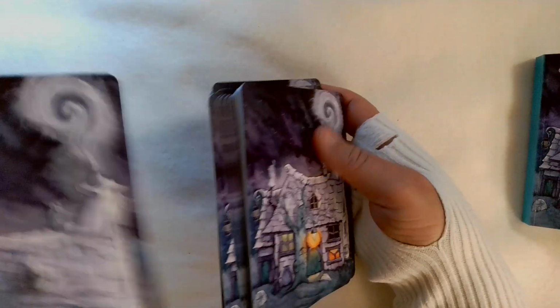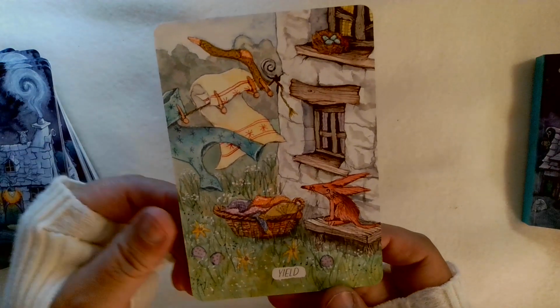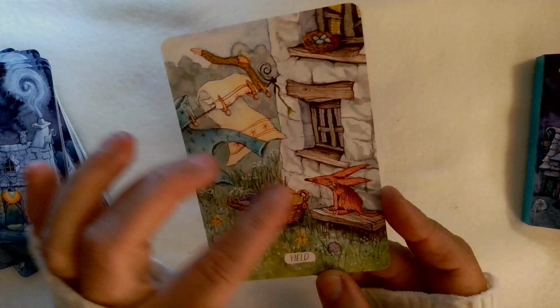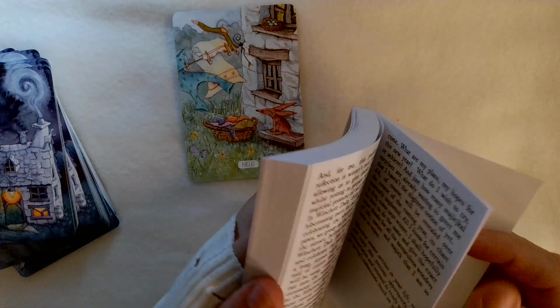Okay. Let's see who wants to pop up and give us a message. Yield. I just love the illustrations. There's just so much to look at. Okay, so let's see what Yield has to say.